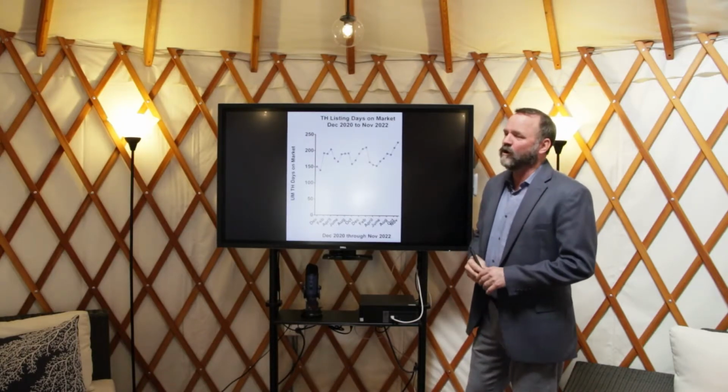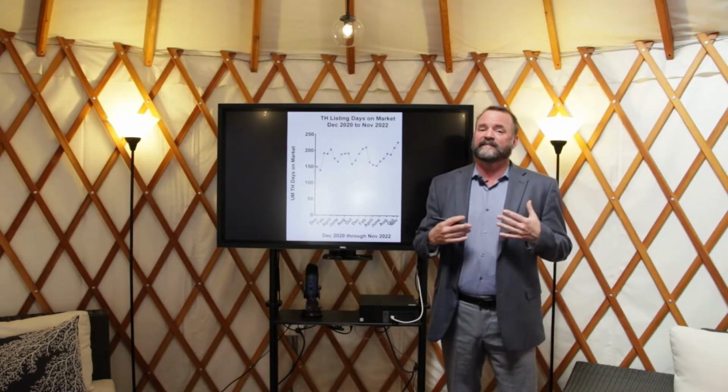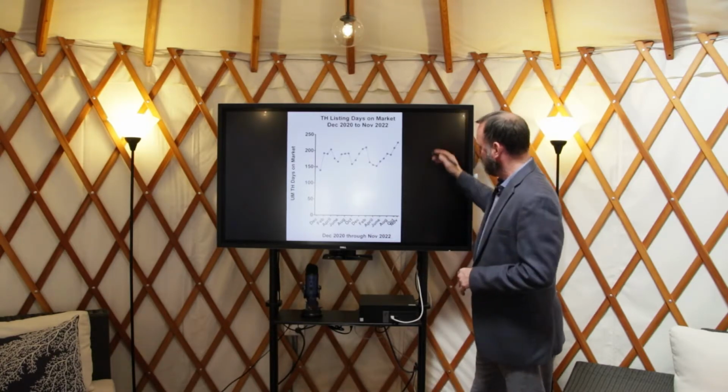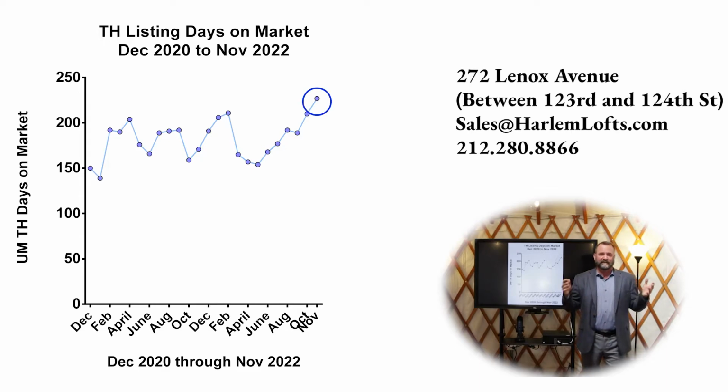Then you have, this is a new chart. How long does my property stay on the market if I put it for sale right now? So right now, it's looking like days on the market, around 230 days on the market to sell your house.